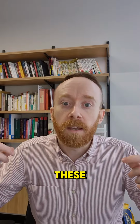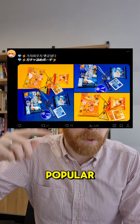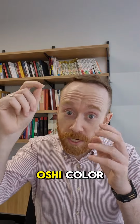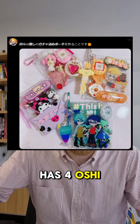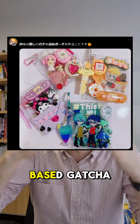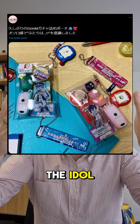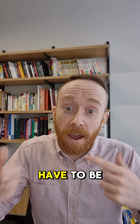that people build these. For instance, some are themed around a specific color. Indeed, color-based ones seem to be extremely popular. Oftentimes, and not surprisingly, the color you select, of course, is based on your oshi kara, or the color that is associated with your oshi. This person, I guess, has 4 oshi, and therefore 4 different color-based gacha tsume pochi. And just here's another example for good measure: 2 oshis from the Idolmaster series, and 2 different colored gacha tsume pochi.